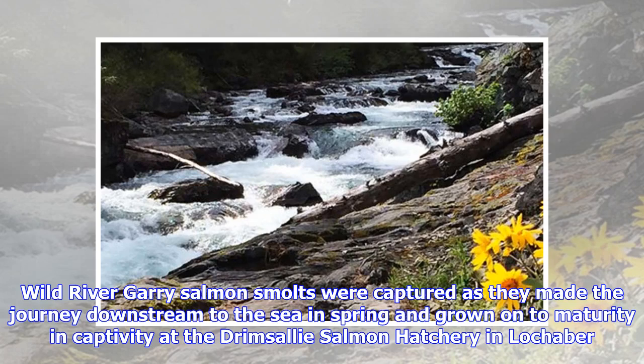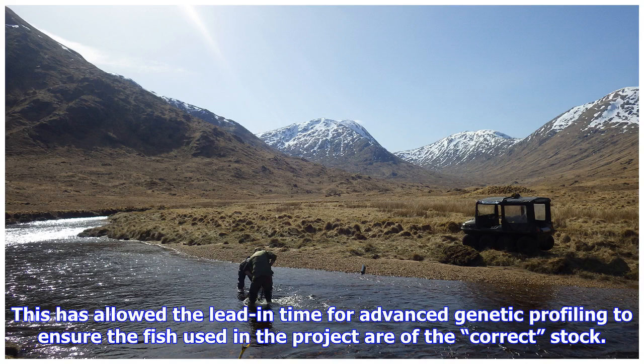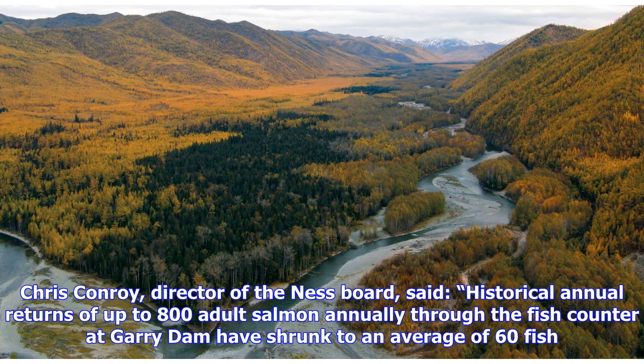Wild River Garry salmon smolts were captured as they made the journey downstream to the sea in spring and grown on to maturity in captivity at the Drimsally Salmon Hatchery in Lochaber. This has allowed the lead-in time for advanced genetic profiling to ensure the fish used in the project are of the correct stock.